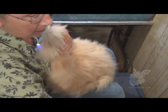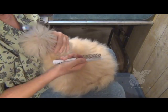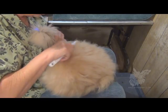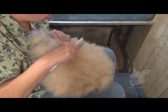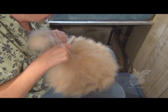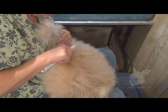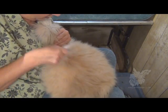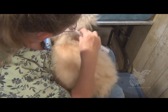Okay, after brushing him out behind the neck, then maybe I want to take my wide tooth comb and comb on that too, because this fur right behind the ears on the neck tends to be very fine, and it tends to want to snarl up really easily. So after I've brushed it, then I want to comb it too.